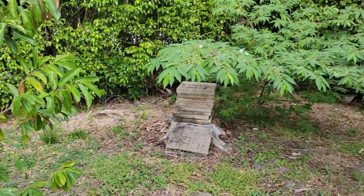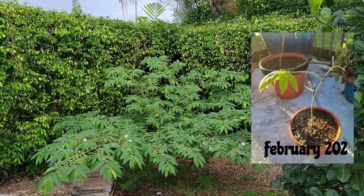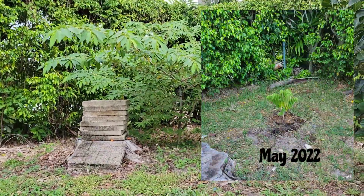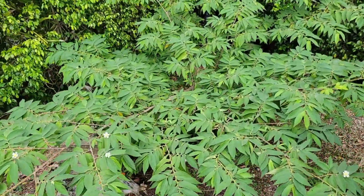In the back corner is my monster yellow Jamaican cherry, aka strawberry tree, which I got from Amazon in February 2022 and planted here in May 2022. And it's just exploded in growth. I've picked a bunch of these really delicious fruit.